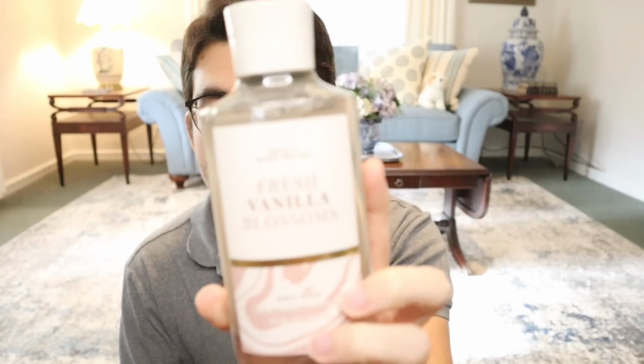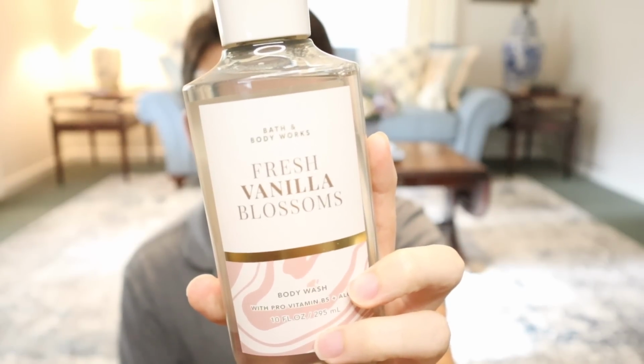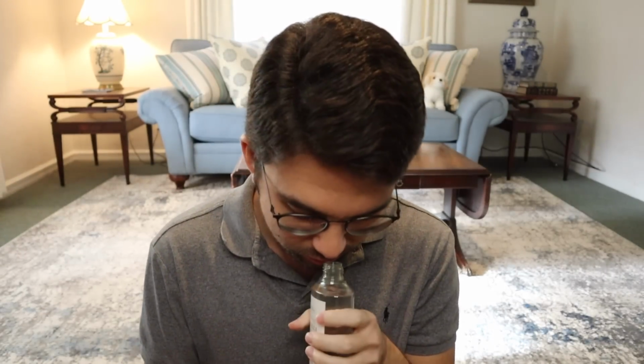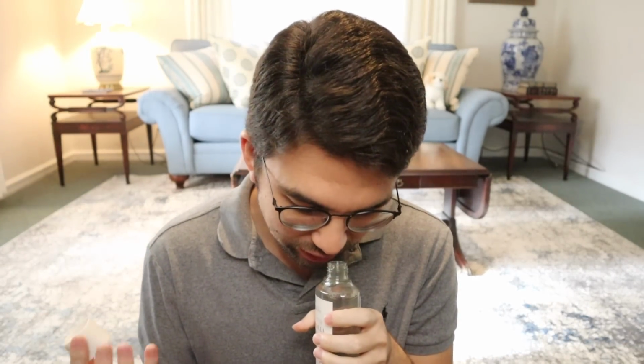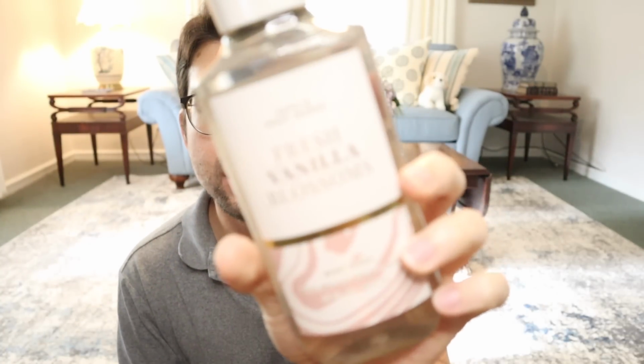Fresh Vanilla Blossoms, but I swear I've smelled this one before too, but I literally had a reward expiring in like one day, so I was like, okay, I kind of have to use it. So Suede Petals, Soft Sandalwood, and Vanilla Bean. Yeah, I feel like I've smelled this somewhere else too. I don't know. It's another body care scent. Fresh vanilla blossoms right there.